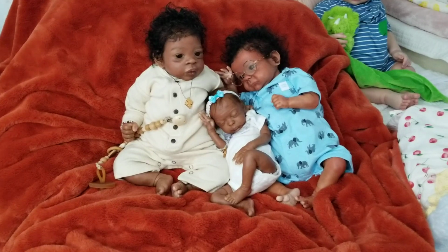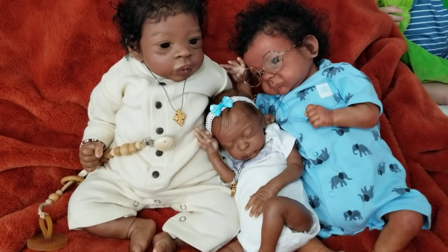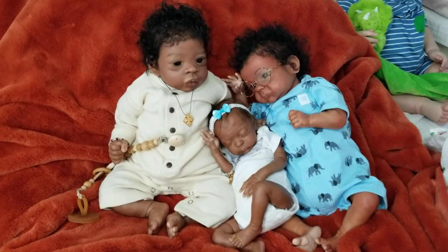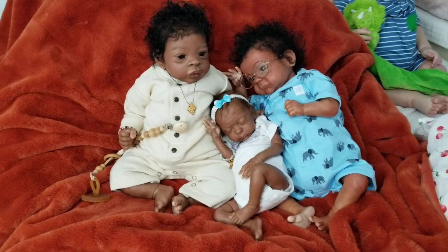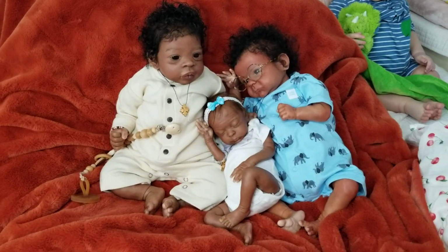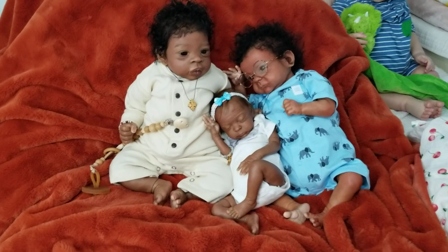I have a topic to talk about today, and I thought that this little scene I set up for a photo shoot was just the sweetest thing and kind of goes with what we're going to talk about today. For those of you new, I'm going to introduce the babies that are set up. There are a few other babies on the bed, and I'll bring the camera around so you can see them, but they're not posed or anything.